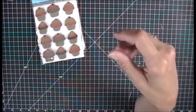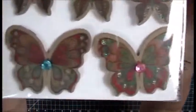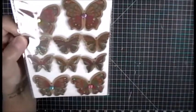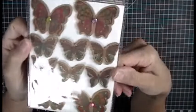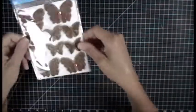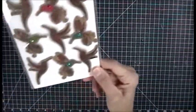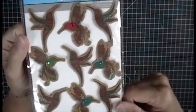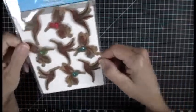Then, look at those. And they have bling. I am loving the bling. All right, guess what? I gotta put you on pause. Okay, I'm back. So look at how cute they are. They actually have a glitter and a shimmer to them. Okay. Then I got those hummingbirds. Aren't they adorable? I'm really liking this. Can't wait to see what I come up with.